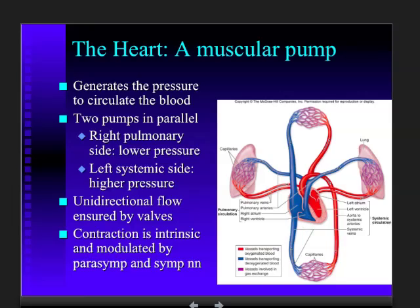What do I mean by that? That means if I cut all the nerves going to your heart, snip, snip, it keeps beating. It's intrinsic. The heart muscle cells beat on their own at about 90 beats per minute. 90 beats would be its intrinsic rate.